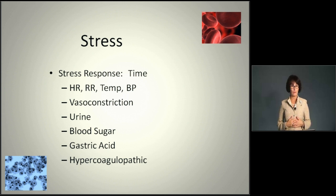Now, how do you feel now? Well, you feel like you're running a marathon, you're exhausted, you're sweaty, you're shaky, but it's over. Your blood sugar is normal, heart rate, blood pressure, everything goes back to normal. Right? That is a normal stress response. That's what we're built for. We're built to be able to respond to stress.